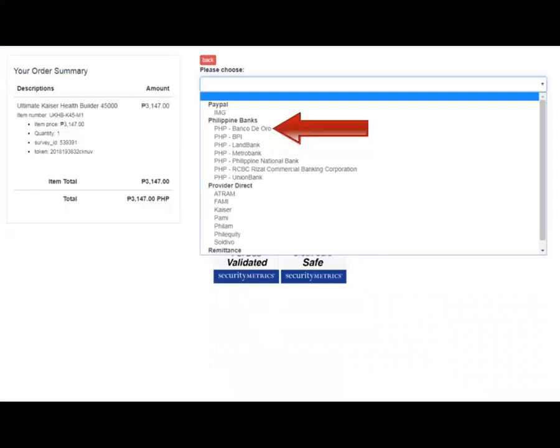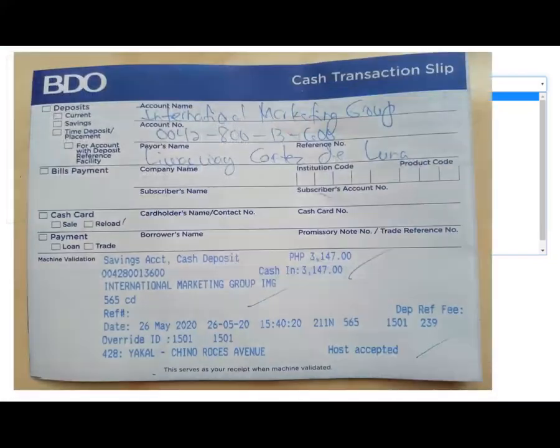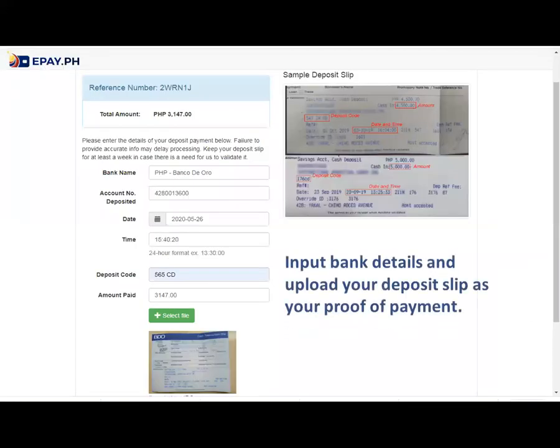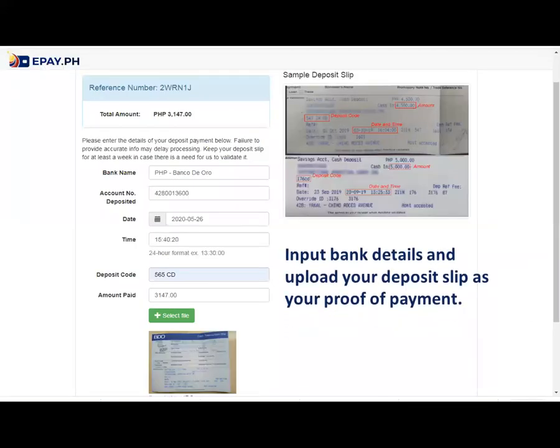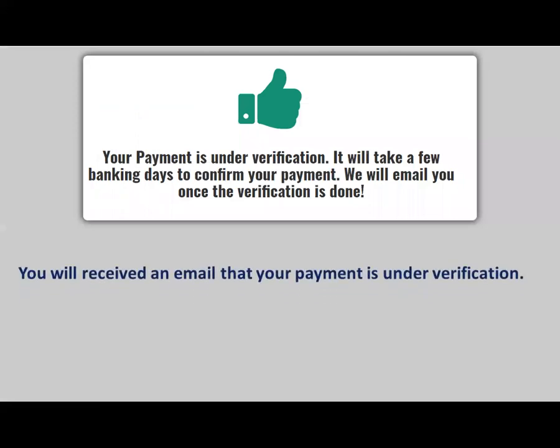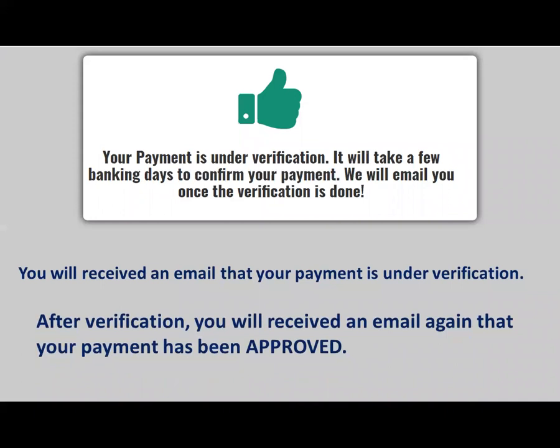For example, BDO. Doon ka nag-deposit. Then click Select. Then i-click mo lang yung click here to send us the proof of payment. Then input your bank details and upload your deposit slip as your proof of payment. Then click Submit. So maganda rin na kunan mo ng screenshot itong portion na to. You will receive an email that your payment is under verification. After ma-verify, you will receive an email again that your payment has been approved.